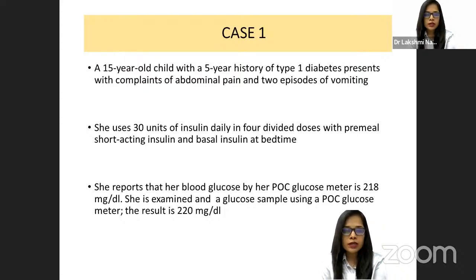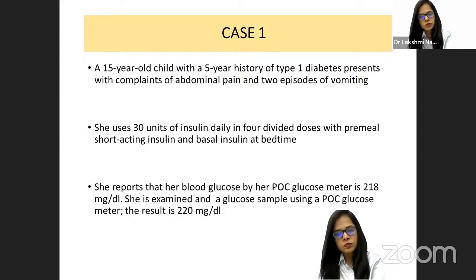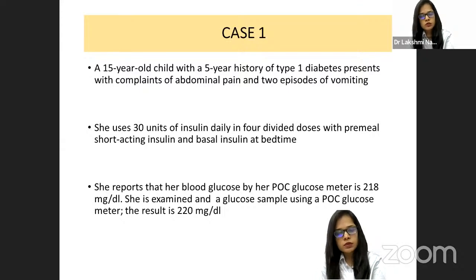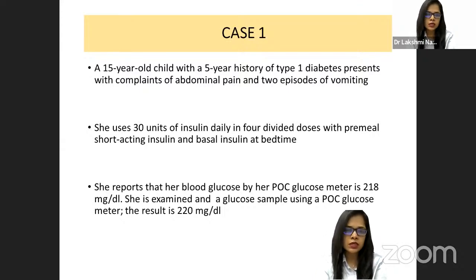A 15-year-old child with a 5-year history of type 1 diabetes presents with complaints of abdominal pain and 2 episodes of vomiting. She uses 30 units of insulin daily in 4 divided doses with pre-meal short-acting insulin and also basal insulin at bedtime. She records that her blood glucose, which she checked at home, was around 280 milligram per deciliter. She is examined and a glucose sample is checked using a glucometer. The result is 220 milligrams per deciliter.